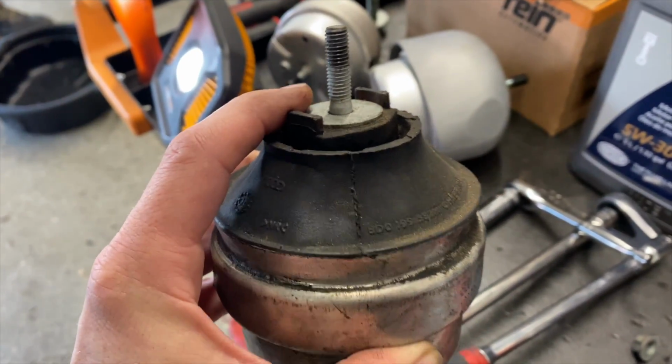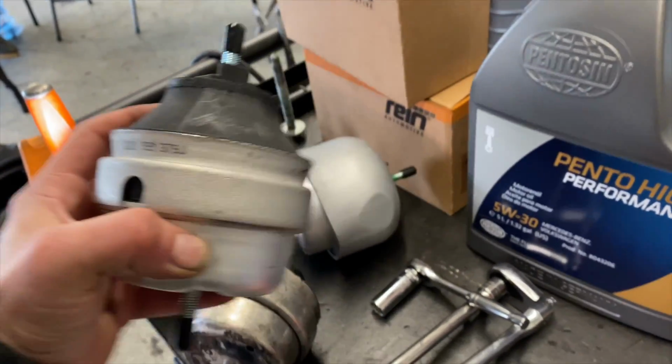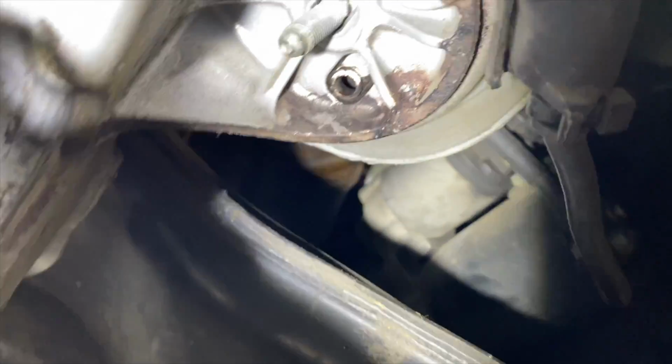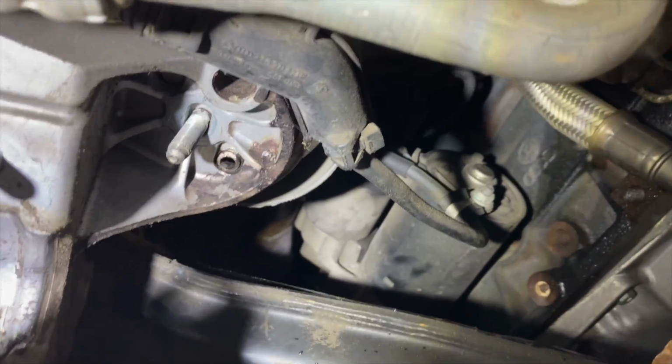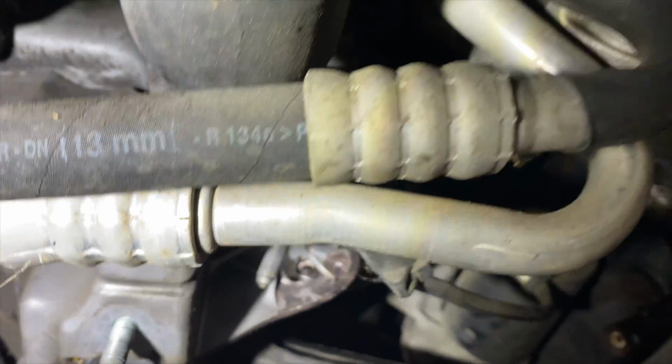Actually, sometimes they break at the top as well when they're really bad, but typically they just leak and cause a nice cool purple stain both on the bracket for the mount as well as on the belly pan. So if you look up underneath your B5 Passat or B5.5 or Audi, you'll see this purple goo. That means your engine mounts are bad.